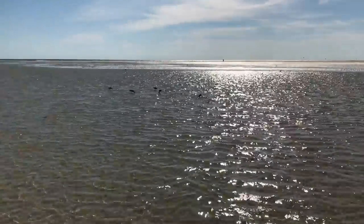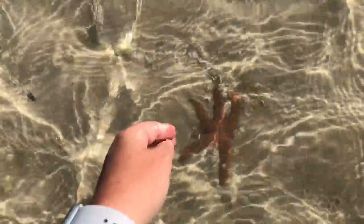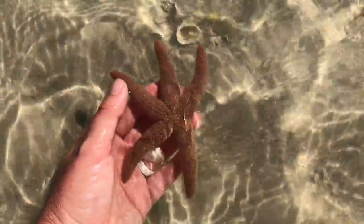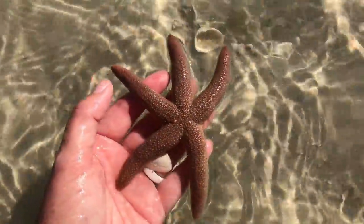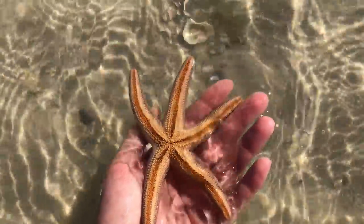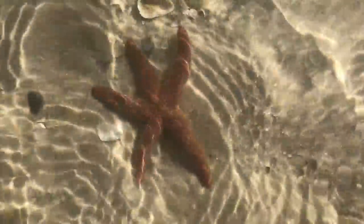And we are going to, ooh, look what we got here. We have a beautiful little Florida orange star. Look how pretty. Wow, what a little chunk of a starfish. You guys see his little chunky arms? So Florida orange starfish are orange, but they've got that kind of lavender color behind. We'll flip him over so you guys can see his little feet on the bottom. Oh, I just love that.